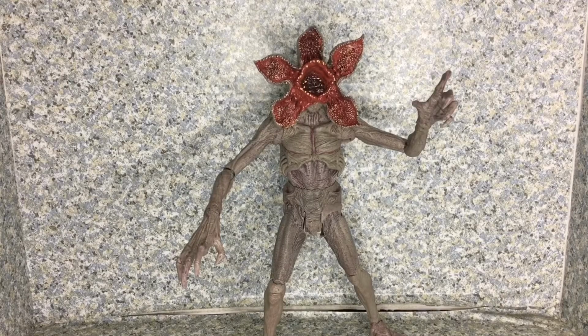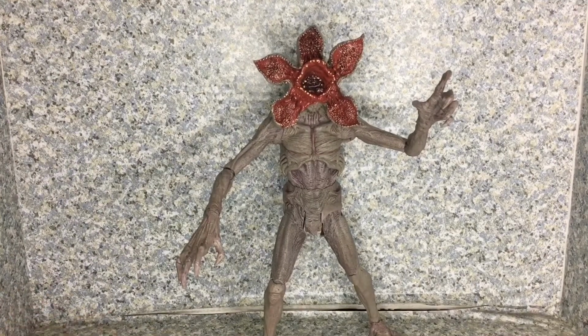Taking the number 8 spot here, we got the McFarlane Toys Stranger Things Demogorgon figure. Now, the sculpt of this figure looks really incredible, and I've got to admit, it looks amazing. The head sculpt looks really great. The articulation is standard McFarlane Toys articulation, but you can still make great poses with this figure. Now, he does not come with any accessories, which is okay because he doesn't use anything from the show besides the display stand that can help him stand up.